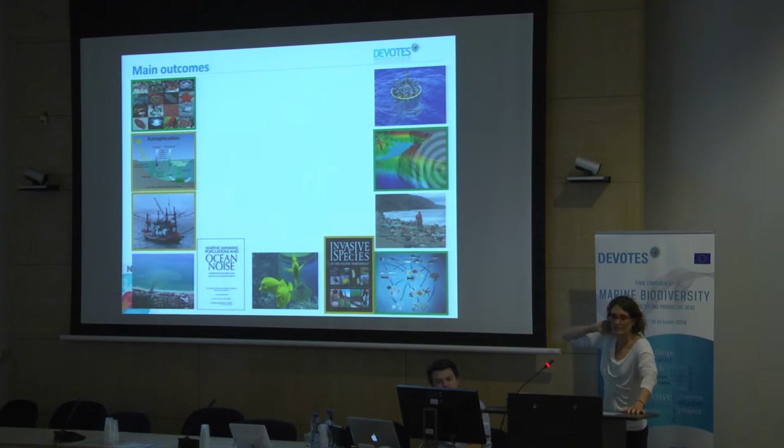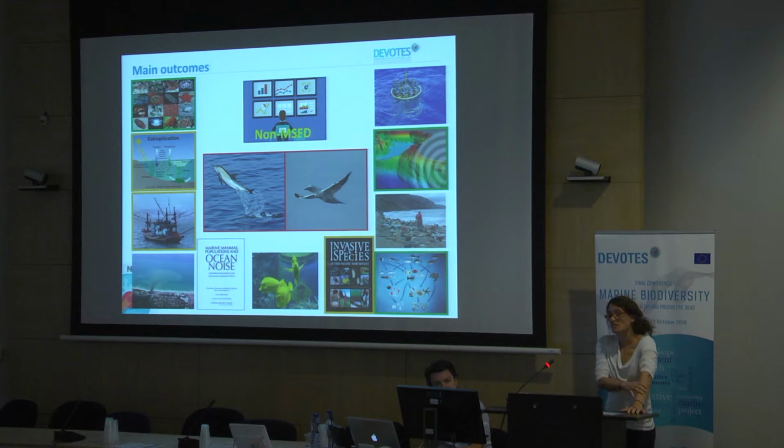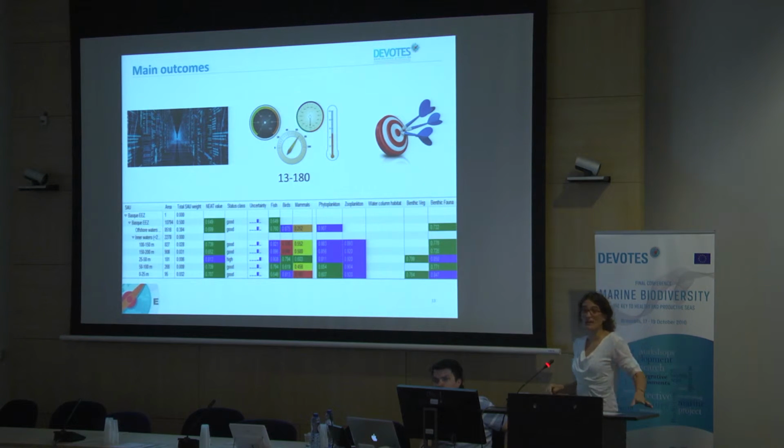We found that for some of the descriptors there was quite a lot of information, but for others we didn't have so much information. We saw that there was a lack of data for the marine mammals and the seabirds, and that most of the data that was being used wasn't really stemming from the MSFD monitoring, but from other programs. The people answered that there was lots of data available, but that data was quite scattered at times. We also saw a big variability in the number of indicators that people used when they put data in, ranging from 13 to 180 indicators. And for some cases, there was a lack of targets, and we have to define those.